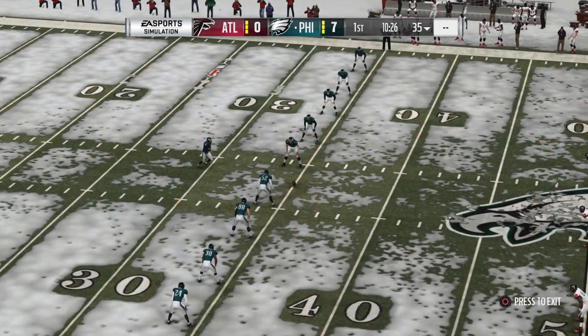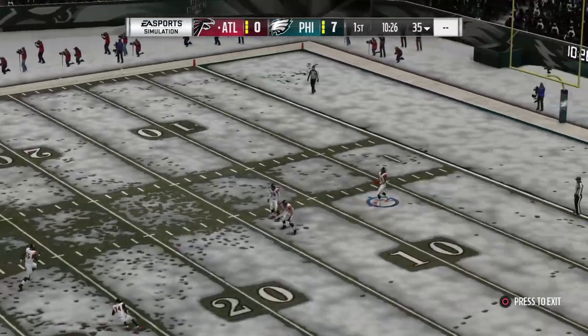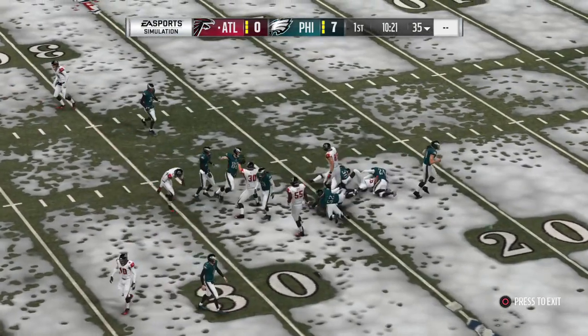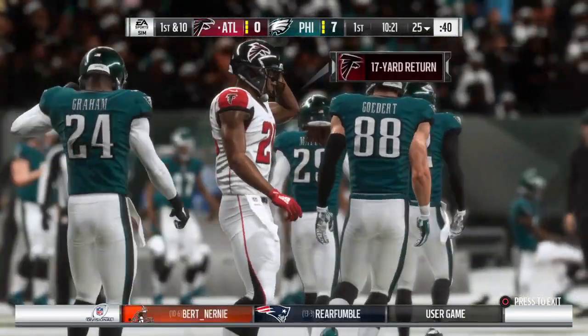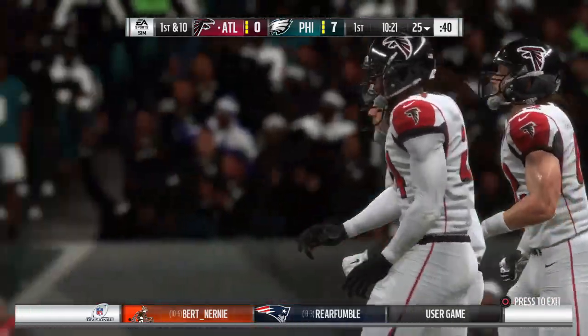Elliott now to kick this one away. This will be fielded at the 8. And not a bad return here. He gets it out to the 25-yard line. Now the Falcons offense, they get ready to head back out here.